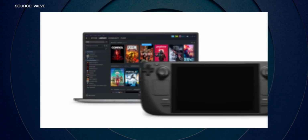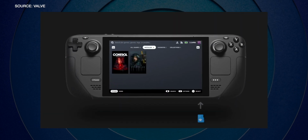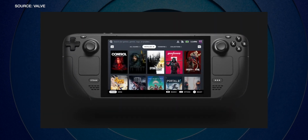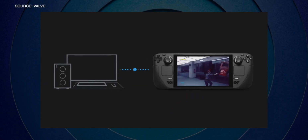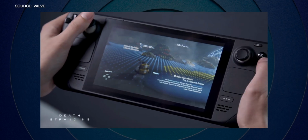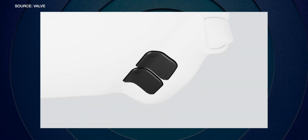The display itself is a 7-inch 1280 by 800 LCD touchscreen panel that has a 60Hz refresh rate, which most people pick apart, but at this size, you don't really have anything to complain about. There's also a full range of gamepad controls such as 4 assignable grip buttons and even 2 square trackpads with haptic feedback. The Steam Deck comes with 16 gigs of LPDDR5 RAM and different storage configurations.